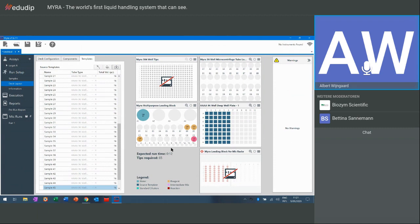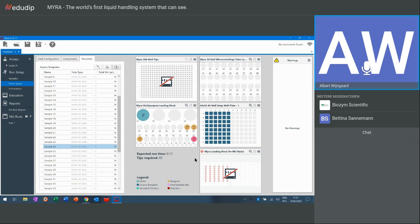So the expected runtime is about 12 minutes from start to finish, setting up your master mix, making the master mix, aliquoting it, and adding your samples. I can imagine that you might not have a MIC. You want to use a 96 well plate cycler, right? How does it work? Well, in a similar way.